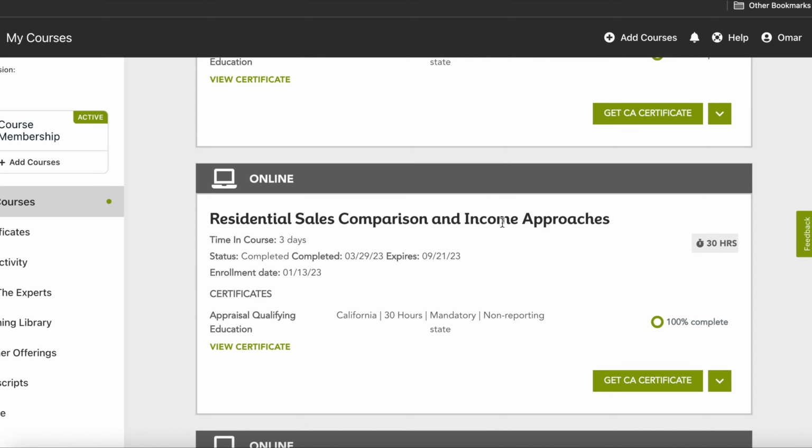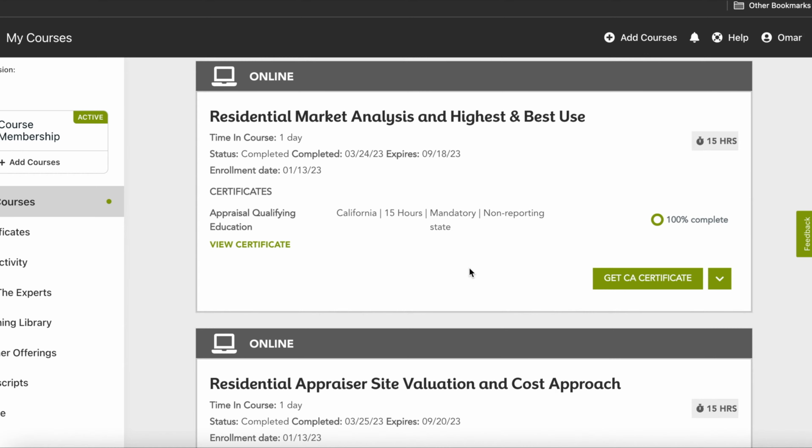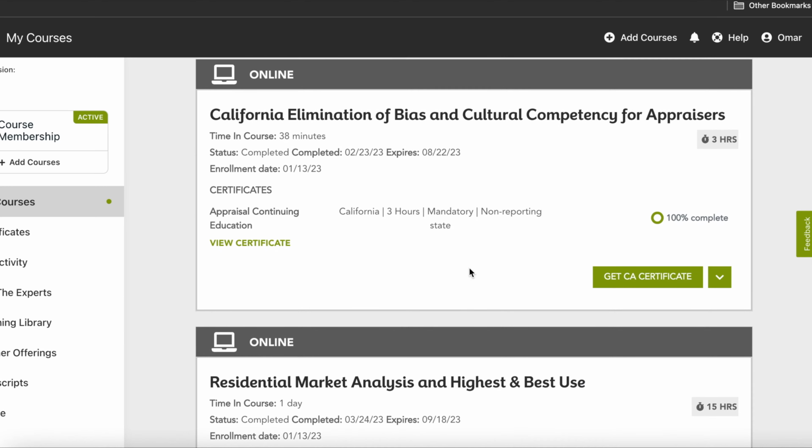It's going to be the residential sales comparison and income approaches. These two, the laws and regulations and the income approaches, seem to be the better ones. I don't understand, but it shouldn't take you that long to do. I don't know why it says time in course only 38 minutes. That's weird. It's a minimum of 3 hours. You have to do it. I got 100% of it. It is timed and all that stuff.